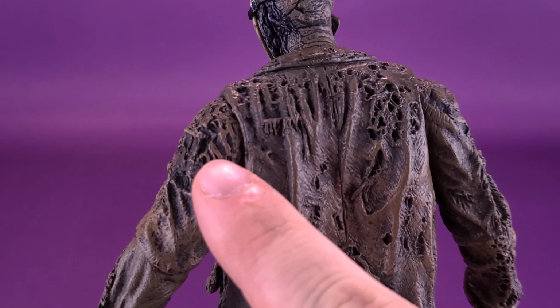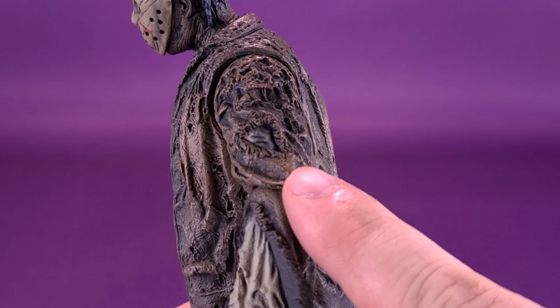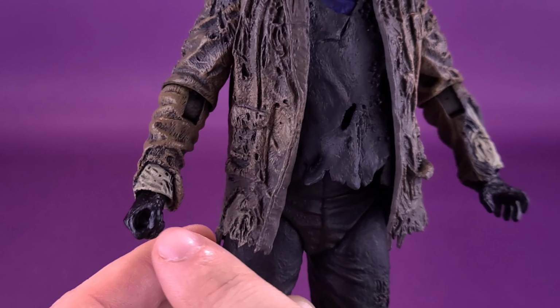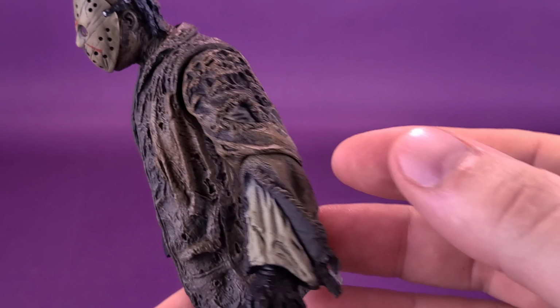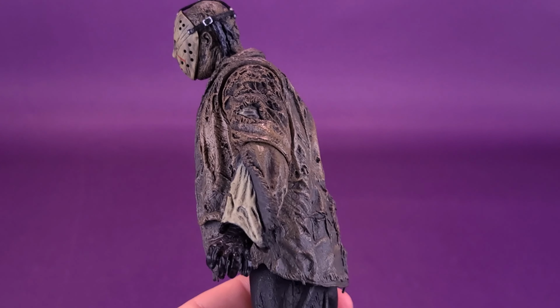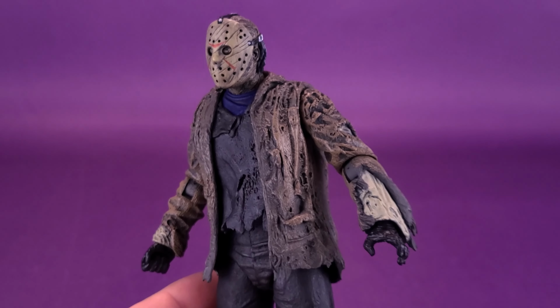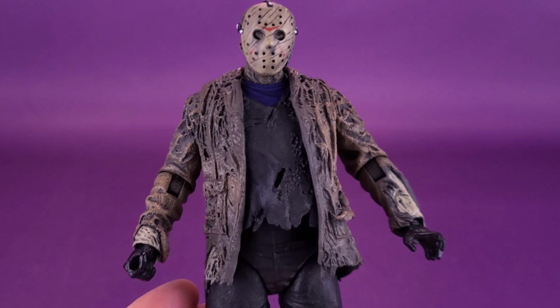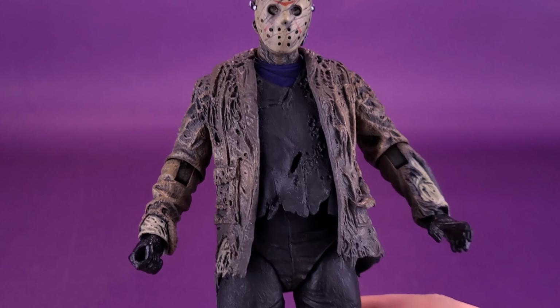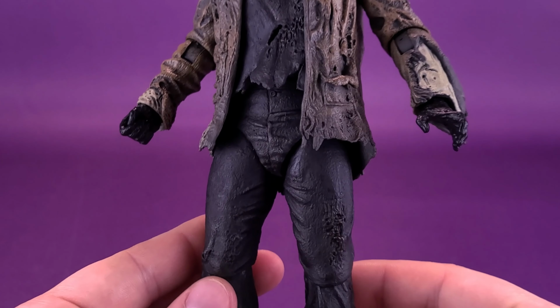Again, all those little holes and rips and stuff on the side. There are areas, for example, where you can see the under padding of the jacket when the sleeves are ripped open like this. It's actually the case on both sides. And he's got a little bit there also on the side of his arm as well. So there's really a lot of layers going on in this Jason. Even though it's not really the Jason I prefer, I will say, to the credit of NECA Toys, based on the material that they had in front of them, they did actually give us a pretty good-looking Jason.